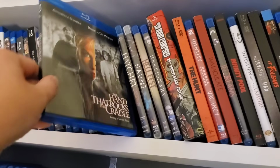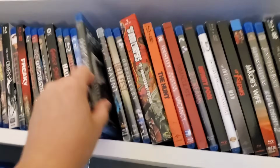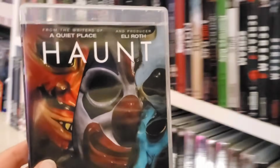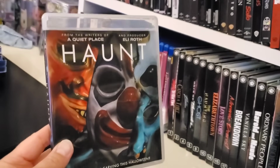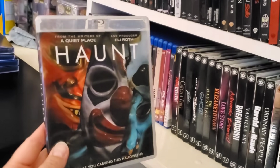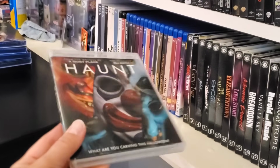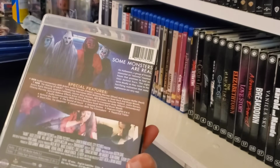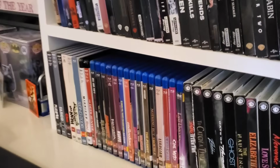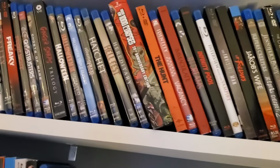Hand That Rocks the Cradle, oh my god, amazing, fantastic, is staying. Hatchet, I need to rewatch that one. All right, Haunt. I was thinking about getting rid of Haunt because the one and only time I watched it, to be honest, I just wasn't overly thrilled with it. It's a basic story. You got some clowns in there, I don't know. It's gonna go. Pull the trigger, just get rid of it. Don't even second guess it.